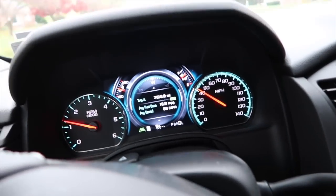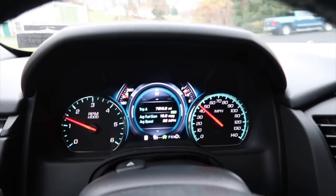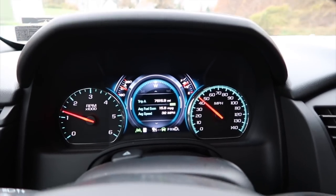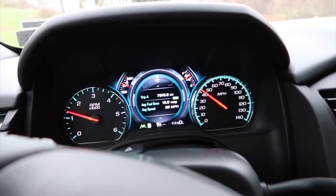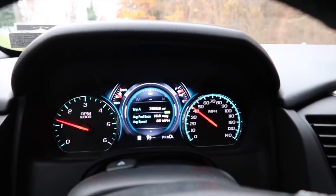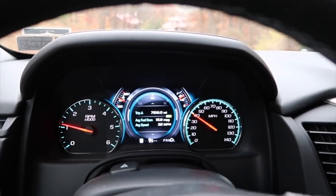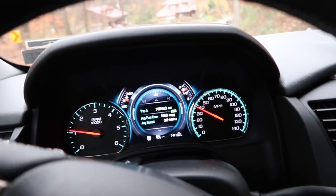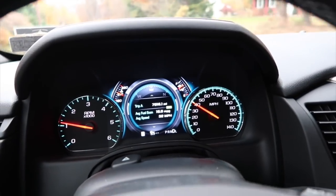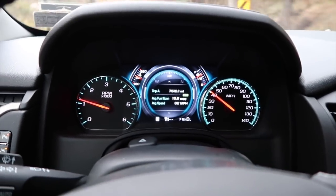So there it is, real time, our fuel mileage. As you can see, Trip A has not been reset, so we're at 15.8 miles per gallon on a Yukon XL with a 6.2 with me driving it. I would say that's not too bad at all, because I hammer on this thing regularly, and even my diesel, with all the DEF emissions and all that, is only doing like 11, maybe 10. But yeah, I can't really complain about the fuel economy on this.